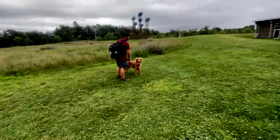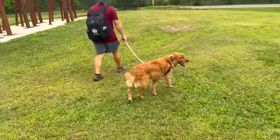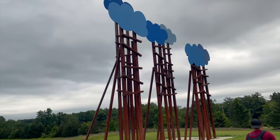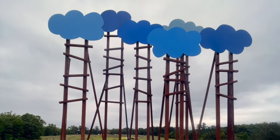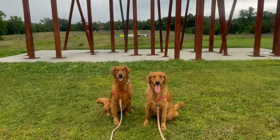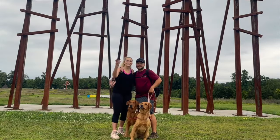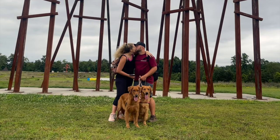Larcy got to see her pretty little self in the reflection of these really cool towers. And then I thought these clouds were just so cool, so obviously we had to get some pictures in front of those. And then the last thing we looked at was this truck that everything inside of it was reversed, so that was kind of neat.